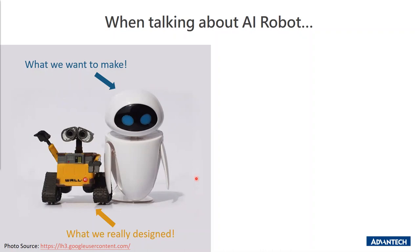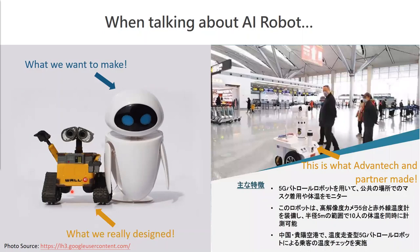So, you can see these two robots. They have a very similar form factor, like two eyes, and of course one can fly, and one just scrolls on the ground. But in fact, we Advantech do something very similar to Wall-E. Could you see this picture? There is a robot inside, and this robot has two eyes from the camera, and we put our Advantech Edge AI systems in the blue box, and it has three wheels to move around to detect people's temperature and whether these people wear masks or not.